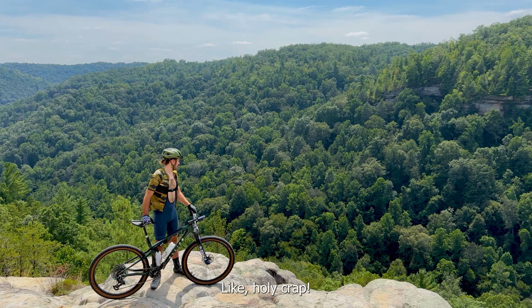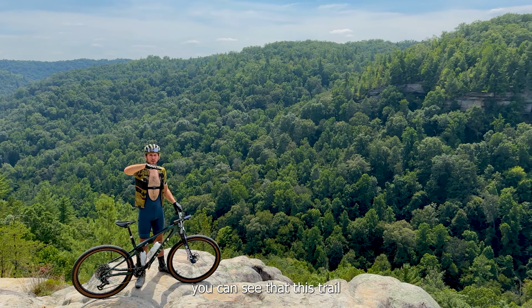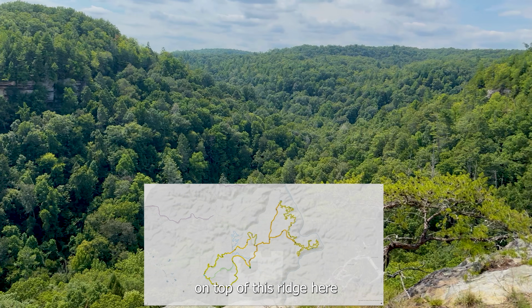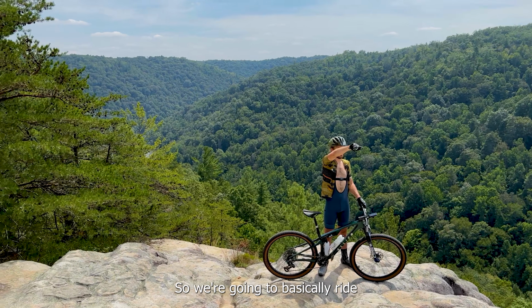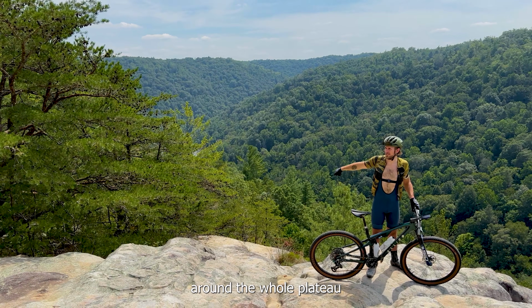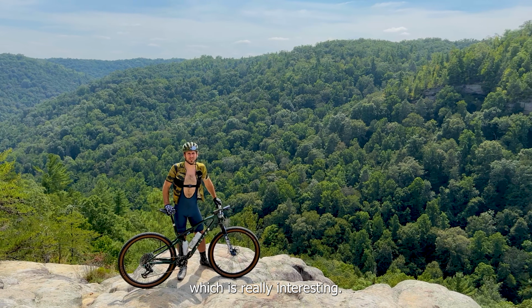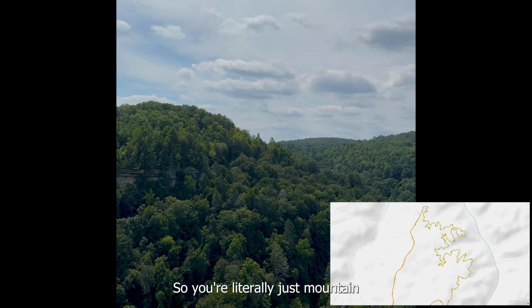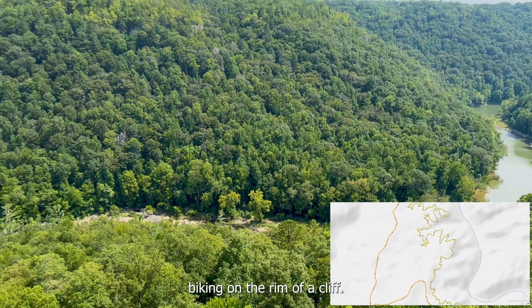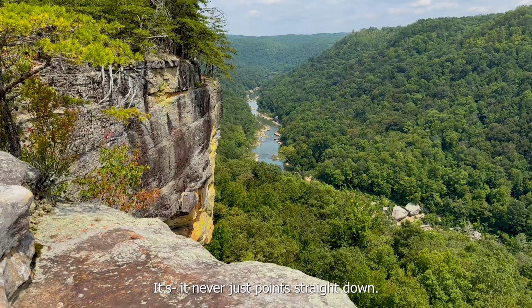I'm pretty sure the whole trail runs, if you look at the topo map, you can see this trail on top of this ridge here, and there's obviously a cliff, so we're basically going to ride around the whole plateau and back around. The trail never goes down there, which is really interesting. It's a sheer cliff everywhere around it, so you're literally just mountain biking on the rim of a cliff. There's not a downhill segment. It never just points straight down.